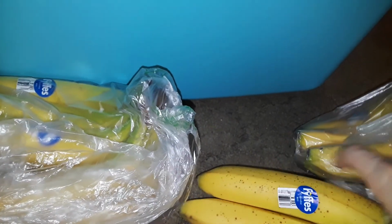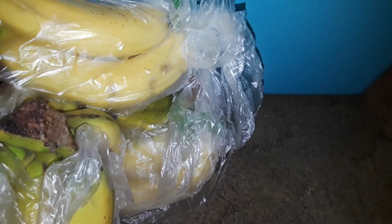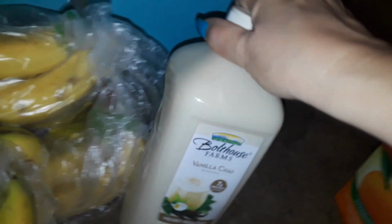So for Walmart, I picked up more totes again. This is the mint blue color. They also had gray, and I think they had black. But it's kind of crowded, so I just picked up these. Because like I said, I'm organizing and packing. Then I picked up three big bunches of fresh bananas. A lot of people were grabbing the bananas, so I just picked up three bunches of that for right now.